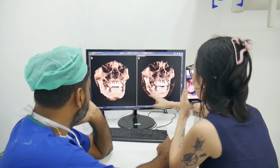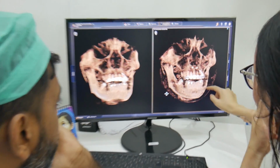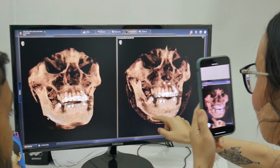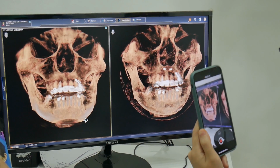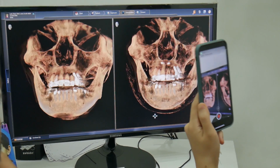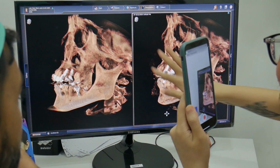So the first thing, all over the world, we do surgery everywhere. You can see the difference, right? Anybody can see the difference. Look at the change in the shape of the jaw. Let me see the side.